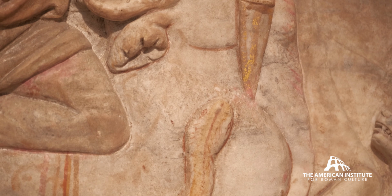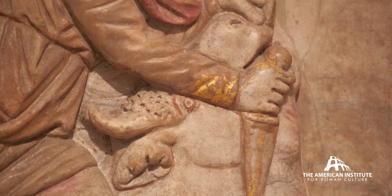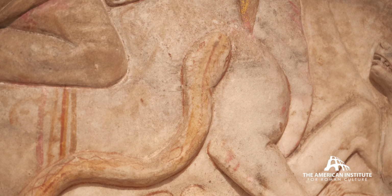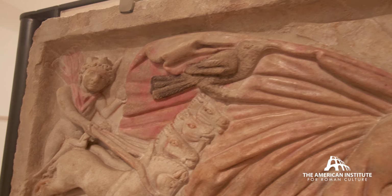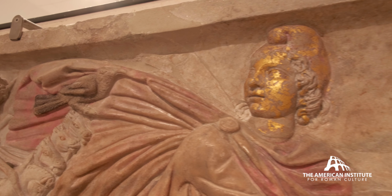And when we look to the body of the bull, we see the knife plunging into the bull. The blood is dripping out. Who doesn't want that blood to strike the ground? It's a dog, it's a snake, and ultimately pinching the testicles of the bull is a scorpion. These all represent astrological signs, and the key figure in all of this is going to be the god Mithras.